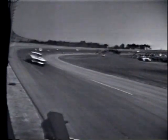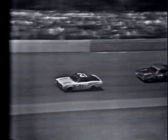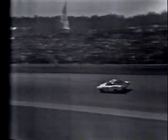1968 marked the 10th running of the Great American Race. A record crowd of more than 90,000 fans gathered in perfect weather to see what was expected to be the fastest Daytona 500 to date. Cale Yarborough had won the pole with a qualifying speed of 189.222 miles per hour. Still, even Cale was concerned about the increase in speed.